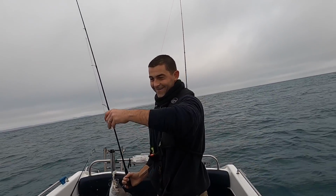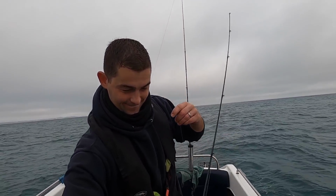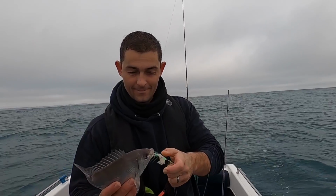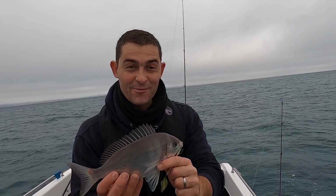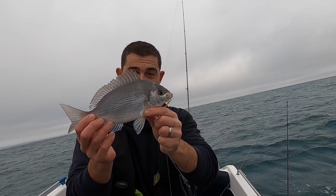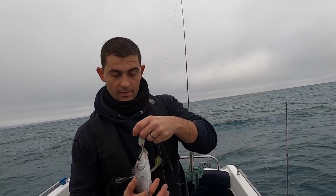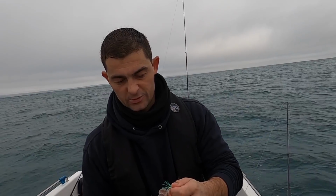Yes! That's what I was after! There we go. A little bar of soap with pins in it. These are really difficult to hold because they are covered in spikes, but they are lovely, aren't they? This is too small, this little black bream here. But this is the target species. This is a black bream. This one's not even a pound. I'm after them over £2.